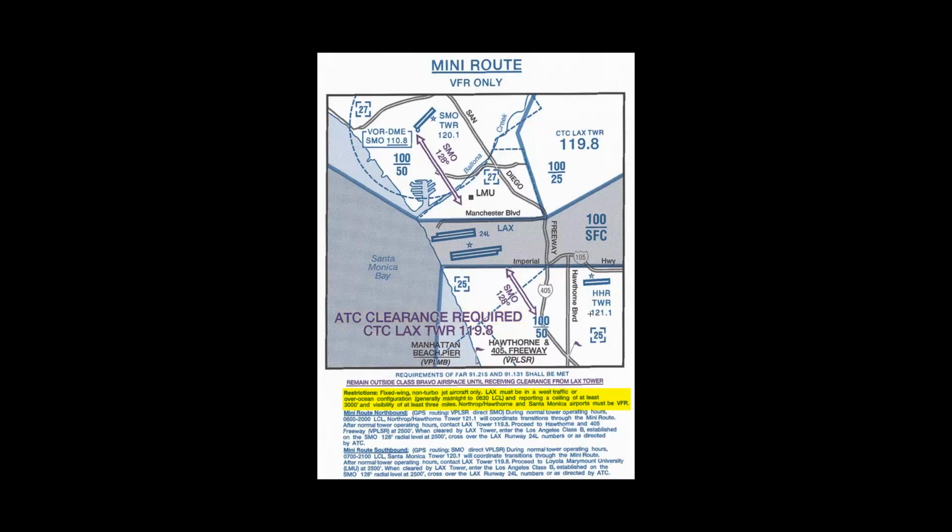The mini route requires good weather conditions. You need 3 miles of visibility and a ceiling of at least 3,000 feet. Both Santa Monica Airport to the north and Hawthorne Airport to the south must be in VFR conditions. This transition has the most complex of radio communication requirements of the 5. When northbound, you call Hawthorne Tower on 121.1 to coordinate the transition, or you call LAX Tower on 119.8 if Hawthorne Tower is closed.